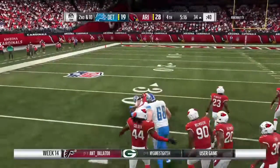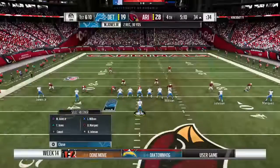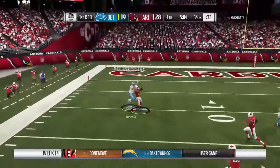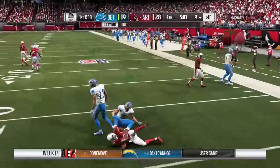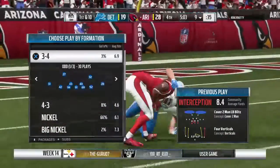And he's going to get this all the way down inside the 35. 23 yards on the play. And with that last play, he's now up over that 300-yard mark. And in today's NFL, and now here's another interception. Picked off by Jamar Taylor. And a big turnover there as his guys will get the football back.